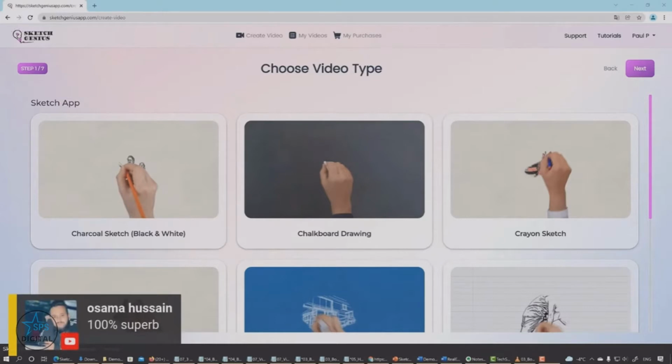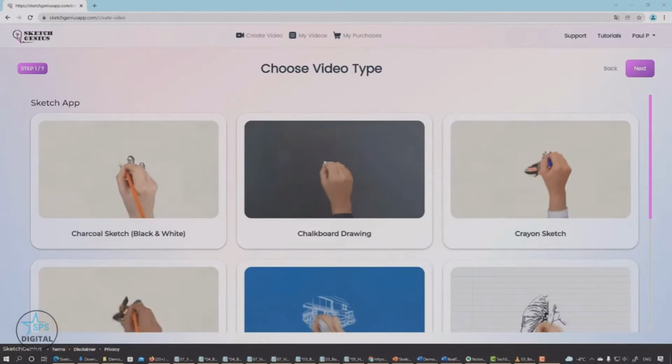So let me show you some examples of the type of videos you can create in other languages outside of English using this exact technology. It's just as easy as it is to create videos in the English language. So let me show you that overview right now.